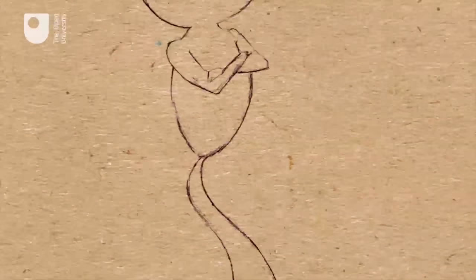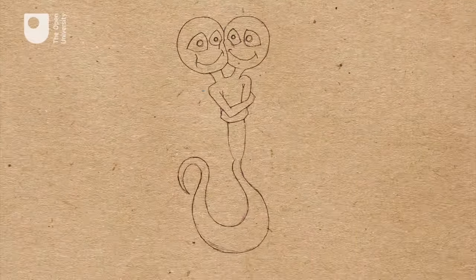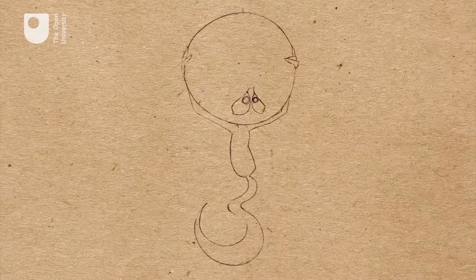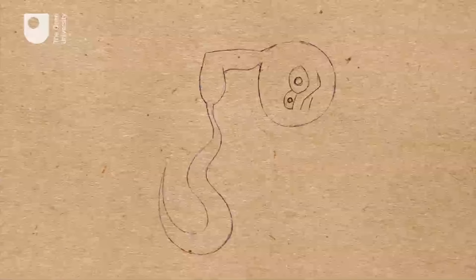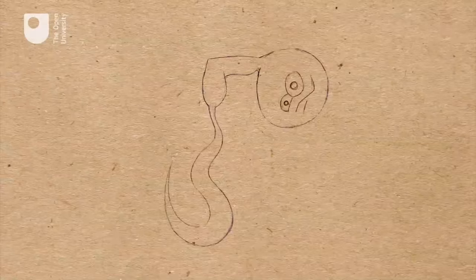However, not all human sperm cells look the same. Some have two heads. Some have huge heads. Or no heads. God damn it! Others may be bent at right angles, but most of the unusual ones are not fertile.